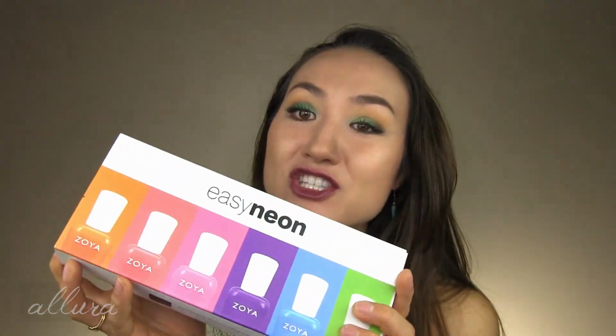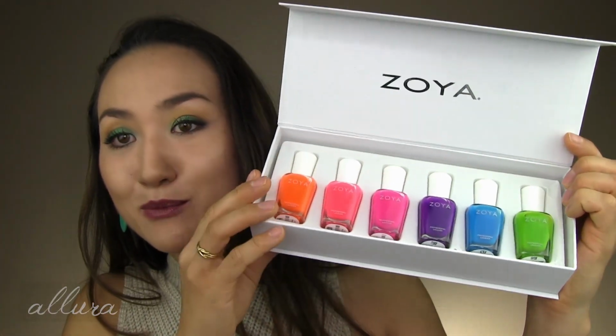All right, I have been wearing nail polish basically only from Zoya this past month or so, and they have two new really fun collections that have come out. The Easy Neons collection, perfect for transitioning into summertime. And boy, are these freaking bright.